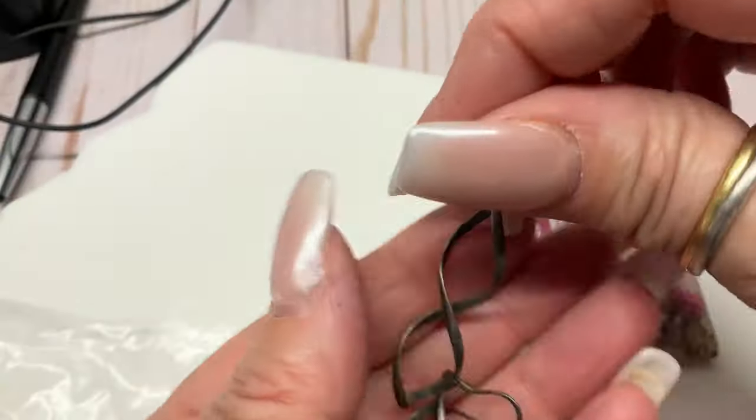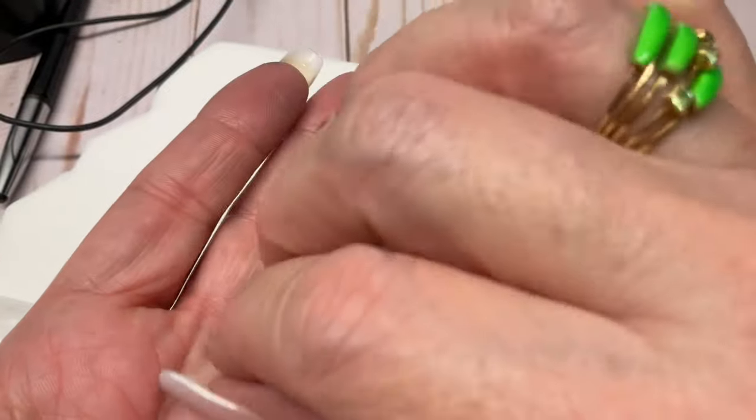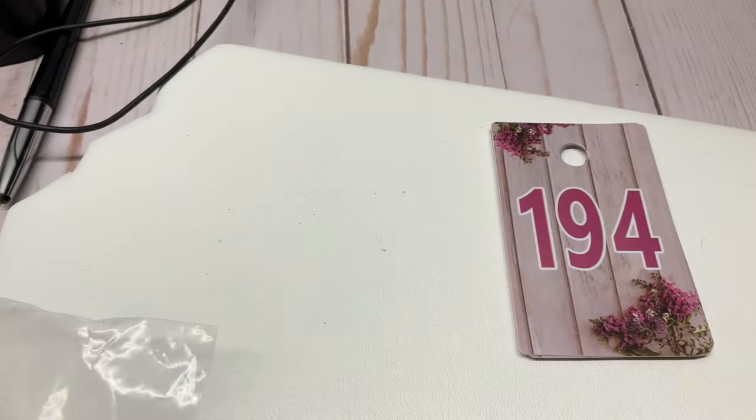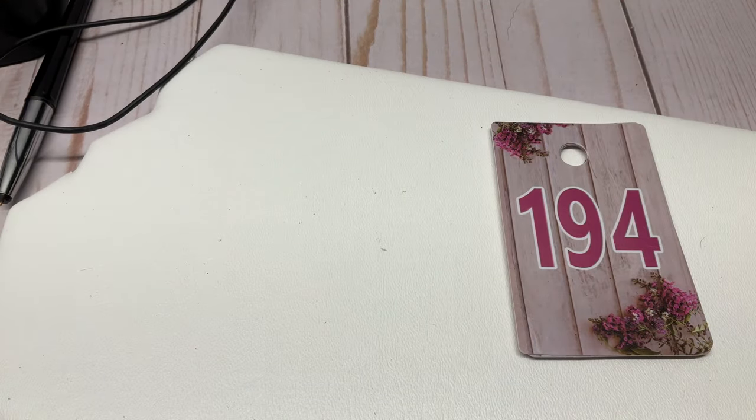We have some sterling earrings. We have some DNA earrings. Let's go $10. $10.